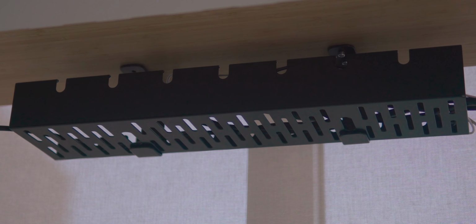I really am trying to avoid the classic hunch and back pain you'd get typically from sitting at a desk all day. Below the desk is how I manage my cables as well.